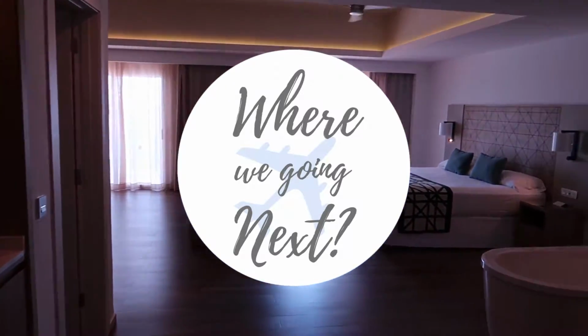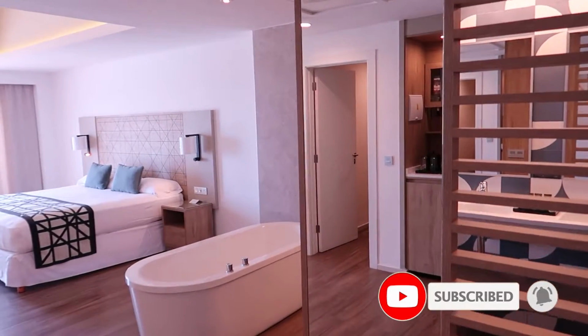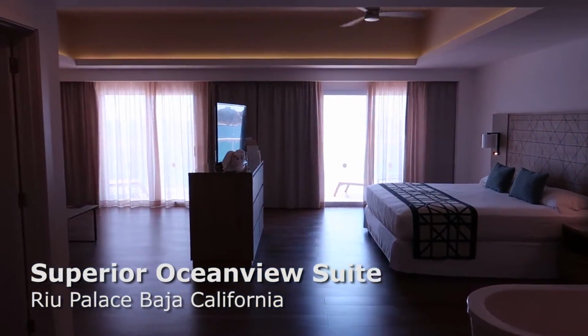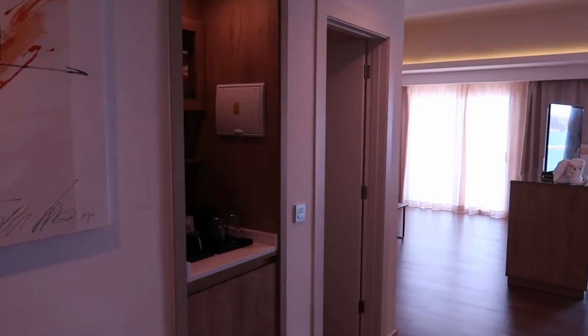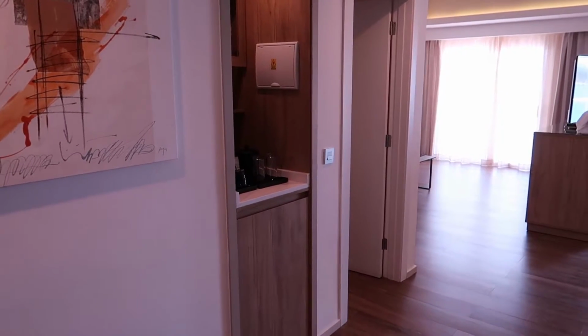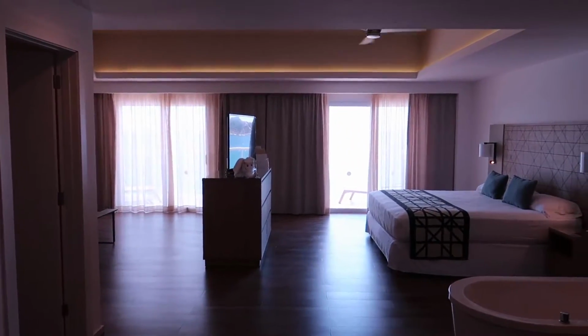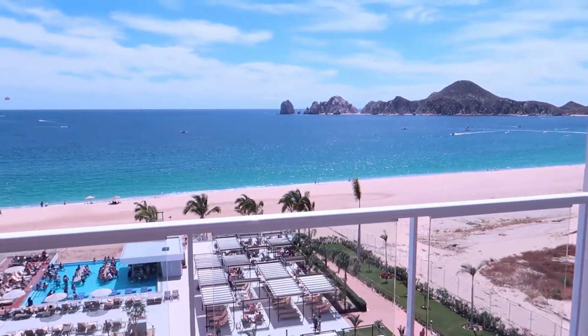So welcome to the RIU Palace, Baja, California. This is the superior suite, the Oceanview version of the rooms. This is the highest floor layout that they have here at this hotel. As soon as you walk in, you get to see the ocean, literally from both windows. Looks so amazing. We're gonna take a look at that in just a second.